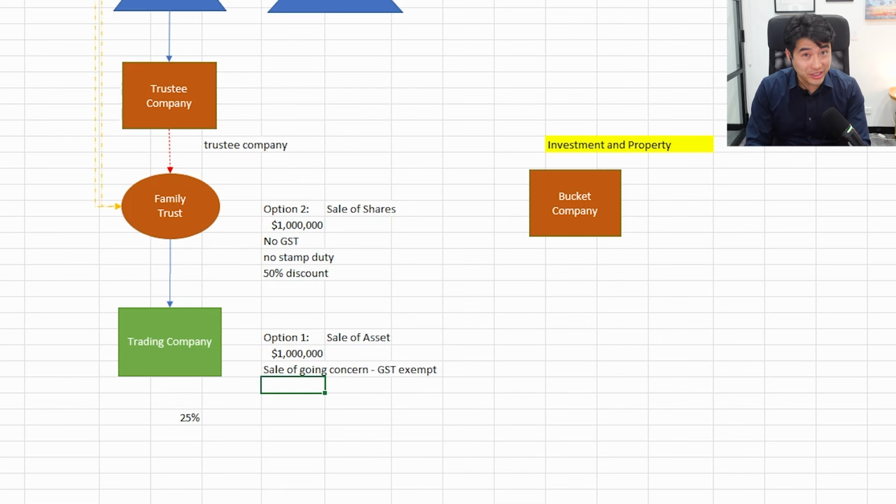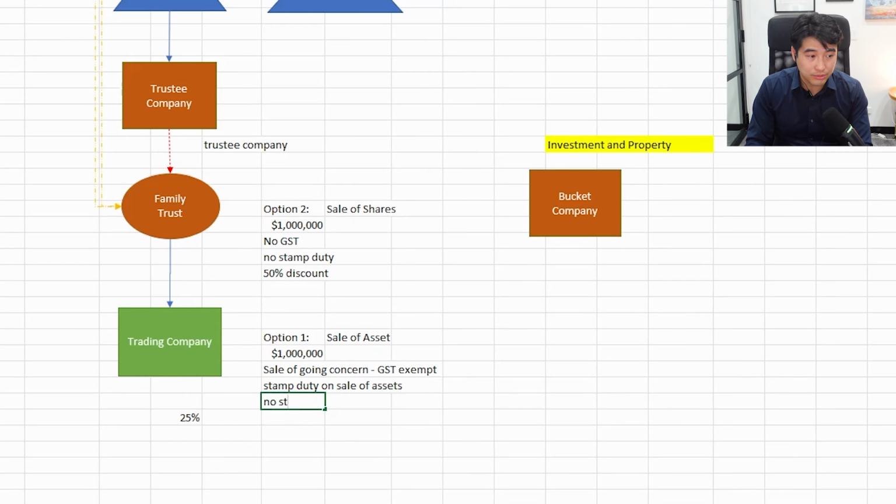So a lot of people don't know this, but there's actually stamp duty on sale of assets. So plant and equipment, you actually have to verify it and register it with the New South Wales government, and there's actually stamp duty on plant and equipment. A good thing though, no stamp duty on goodwill, I believe. So I think it's exempt for goodwill purposes.